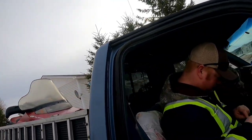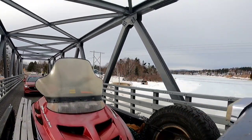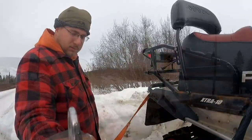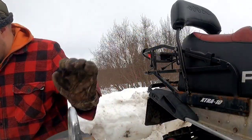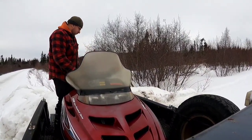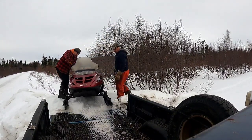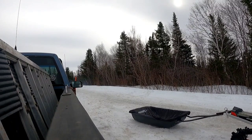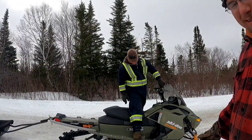Full load today. So who's getting in the middle? Stuck in the middle. Axe and everything brought. For sale if anybody wants to buy her. Lady driven. Oh, man.